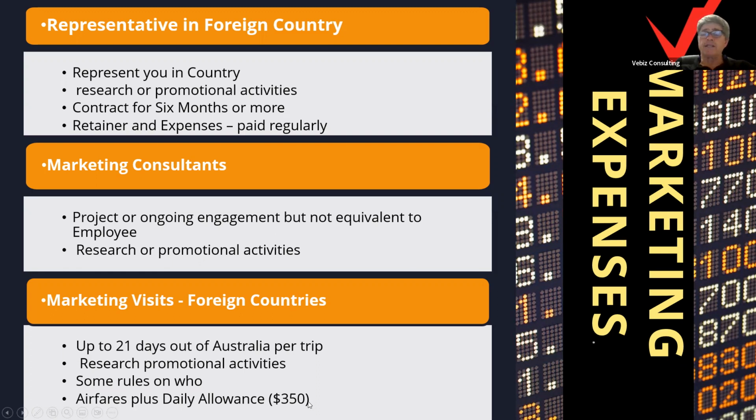So if you're taking a delegation overseas from your company, if you've got a company and you're taking 3 or 4 people on your business trip overseas, then they each get the daily allowance, even if you're all staying in the same room at the hotel. Your airfares, whatever the airfares are, the boss might go business and everyone else goes economy. It's whatever the airfares are actually invoiced and paid for.